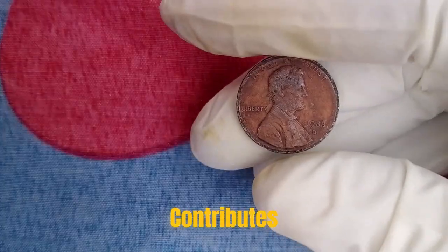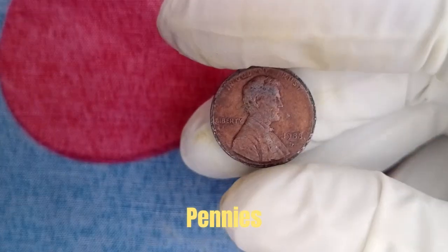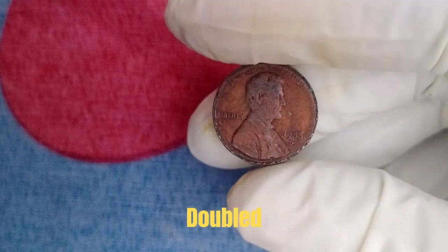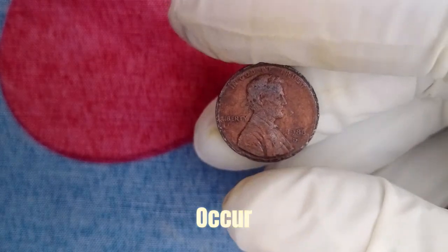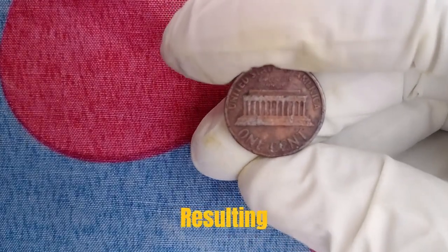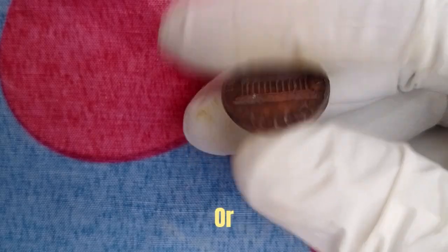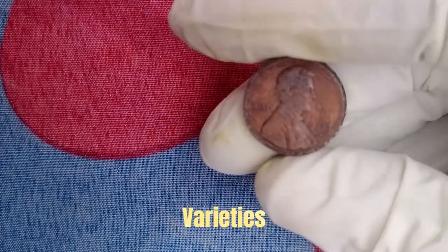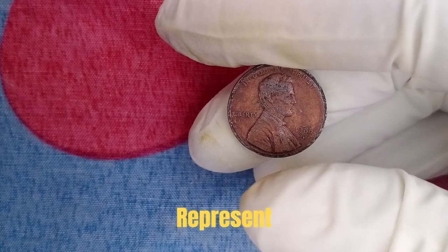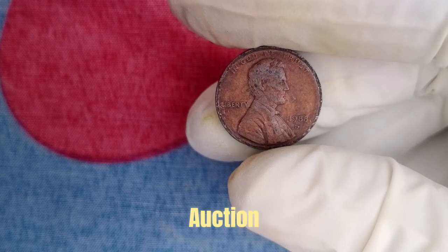Another anomaly that contributes to the coin's surreal valuation is the doubling seen on the obverse and reverse of certain 1988 pennies, especially around the date, lettering, and Lincoln's eye, commonly referred to as doubled die errors. Doubled die coins occur during the die creation process when a design is improperly transferred multiple times, resulting in the doubling of elements like the motto, "In God We Trust," the word Liberty, or even the date itself. These double die varieties are often misidentified or overlooked by the casual collector, but to experts, they represent a category of high-value error that significantly increases a coin's market desirability and auction price.